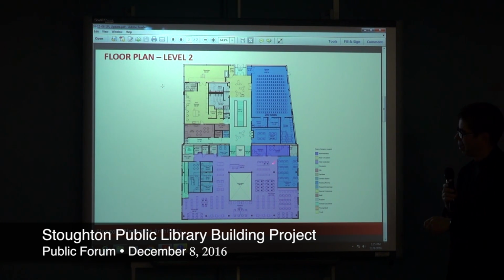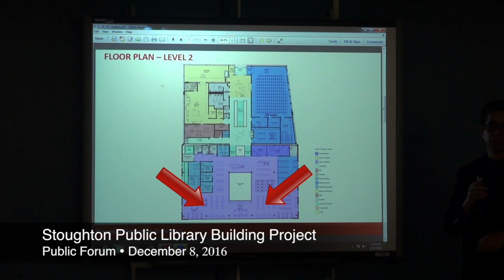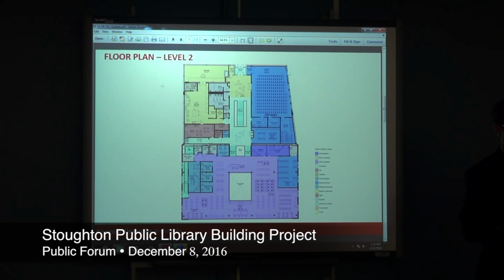Because what happens here is that this entire area in purple is a new expansion. We are adding a second floor here. So in other words, right now, as you know, when you come in here, you come into this space, and then you go down the stairs, and then that's it. Everything from this point forward is going to be new. And we're creating a large, expansive adult reading area here.